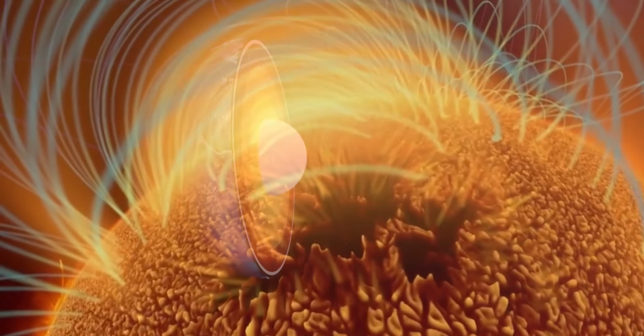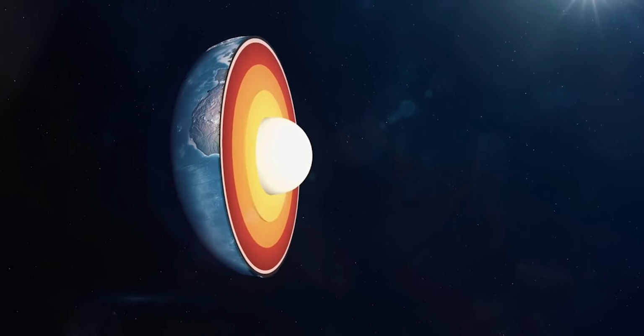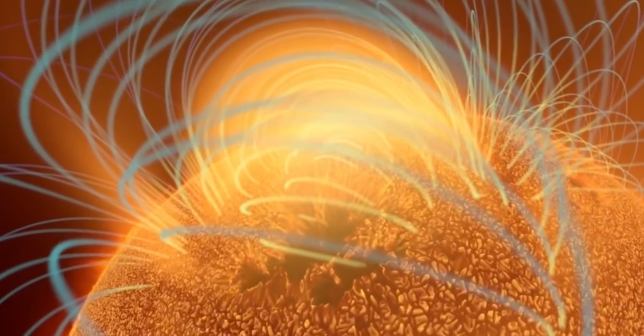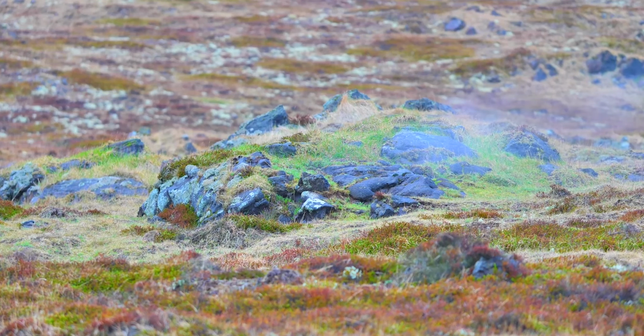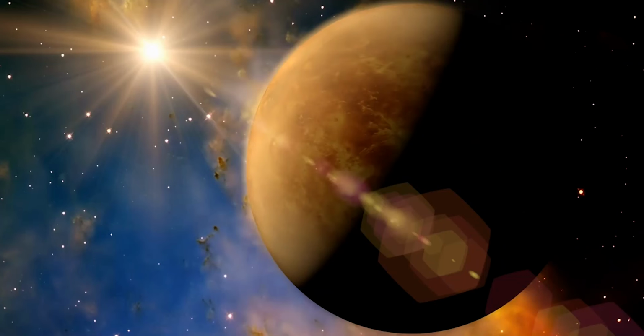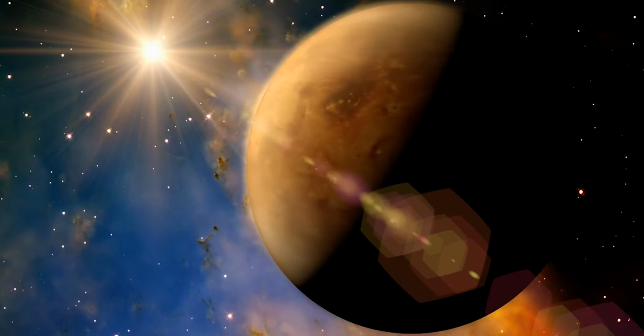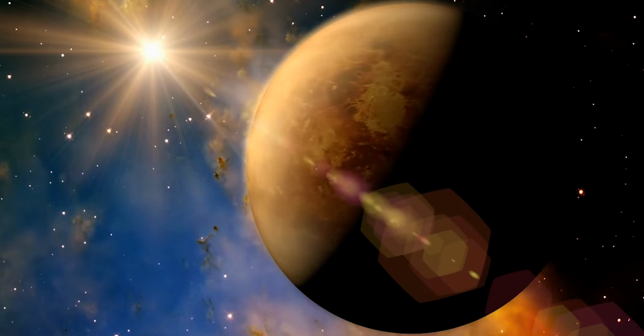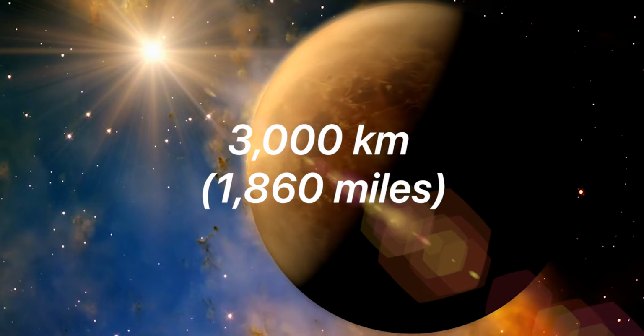The core, like that of Earth, is probably composed primarily of iron and nickel, although Venus's somewhat lower density may indicate that its core also contains some other less dense materials such as sulfur. Because no intrinsic magnetic field has been detected for Venus, there is no direct evidence for a metallic core, as there is for Earth. Calculations of Venus's internal structure suggest the outer boundary of the core lies a little more than 3,000 kilometers, or 1,860 miles, from the center of the planet.